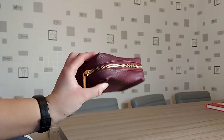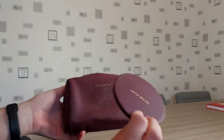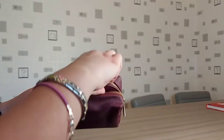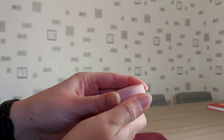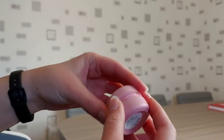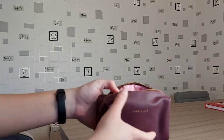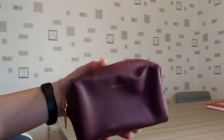And lastly, I've just got this little bag, and inside it there is a matching mirror. And a little lip balm that is, I think it's rose lip balm, and it literally smells just like roses. It's so good, like literally you could be smelling like a rose bush and it would smell like that. It smells so good. So that's really nice, and the inside it's all like pink as well, so that's really pretty. I think I'm going to put the body sprays in this as well.